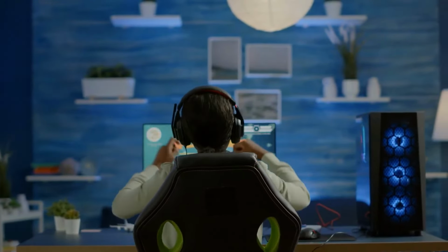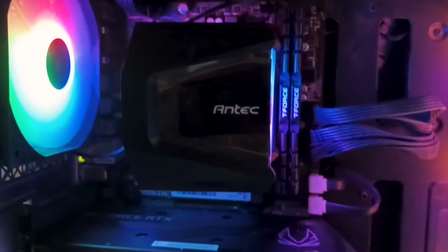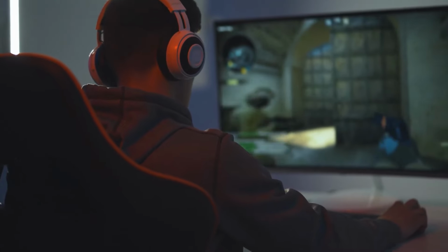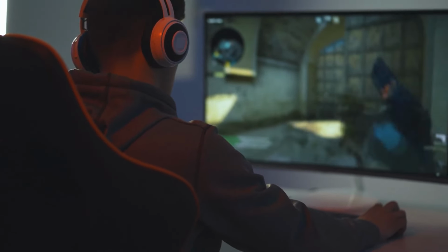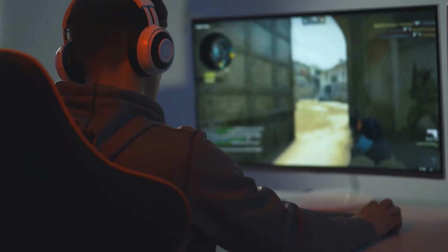Tip number 5, 32 gigabytes of RAM is more than enough. When it comes to gaming, hitting that sweet spot for RAM is key, and right now that's between 16 to 32 gigabytes. This range gives you plenty of space for today's games, which are designed to run smoothly within this memory bracket, and it also allows for background applications to run without a hitch.